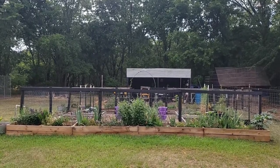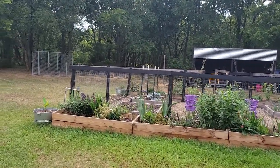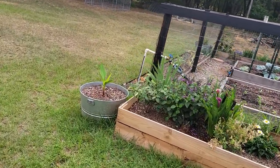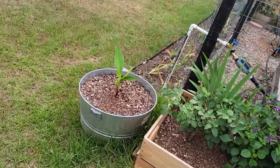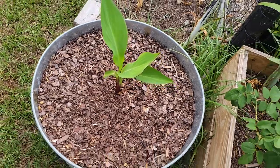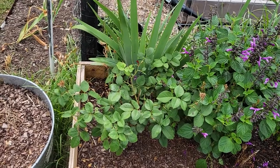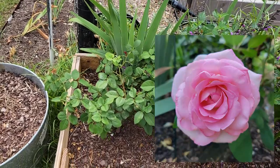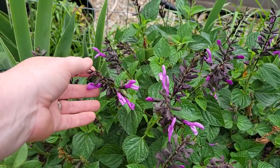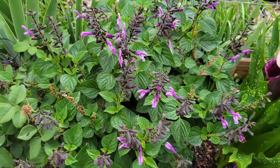Now we are on the other side of the garden. And as you can see, some things are definitely putting on some color over here for sure. Down here in this galvanized tub is a canna lily that I saved from my dad's old house when he moved. So no blooms on it yet, but it's definitely coming. My rose bush, I don't have any roses on it right now, but I did have so many beautiful roses on it. And the salvia definitely has some color on it right now, but even when the bright purple things aren't on there, it still looks really, really pretty.